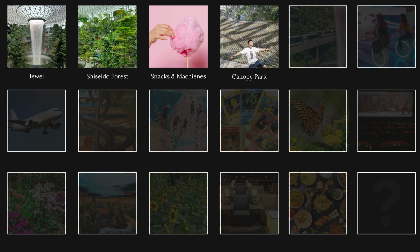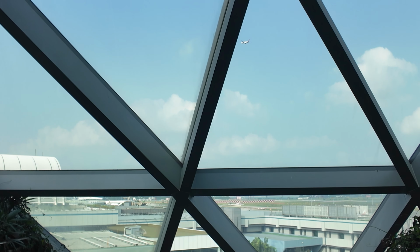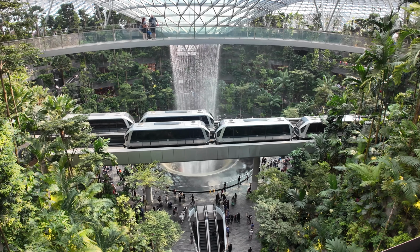The game section, which we checked out last time, you pay and you can do like a flight simulator and like VR games and race and airplane. But they also have these view decks everywhere that you can view the planes, which is so nice. But the incredible views are free.